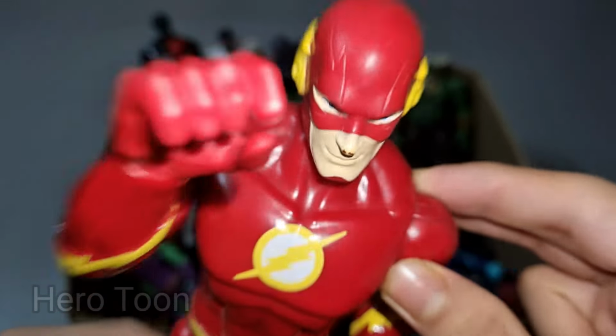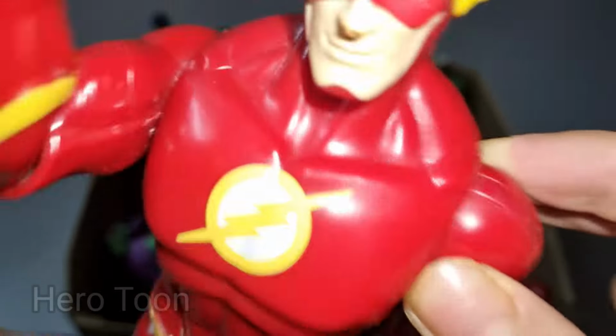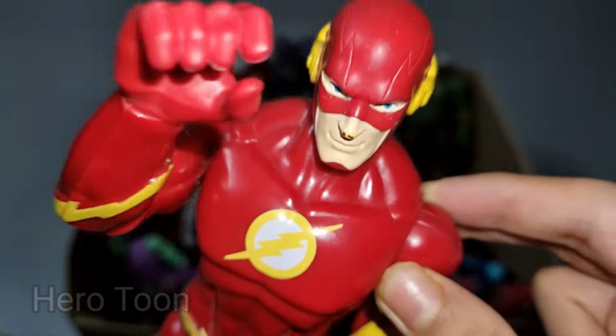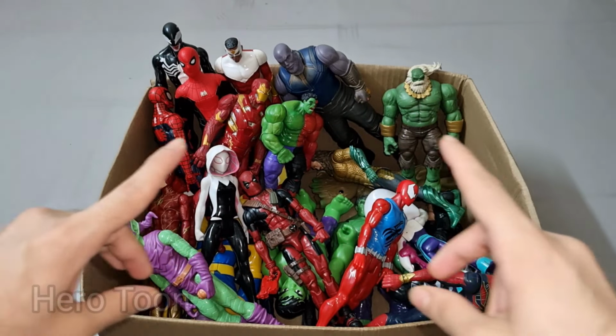So cool, kids, very nice. Really cooling, super fast lightning thunder speed superhero, the Flash. This is a super cooling lightning thunder speed superhero. So cool. Check the next one inside, kids bonus.